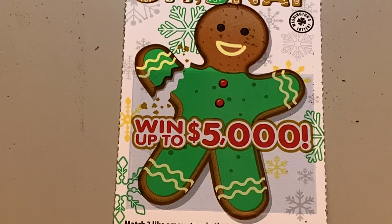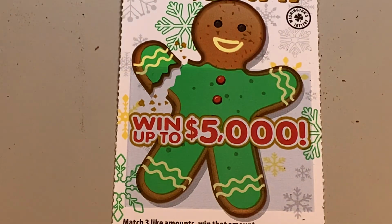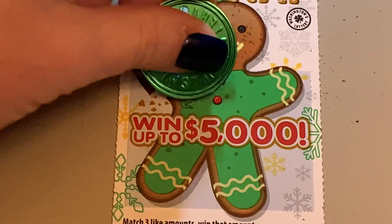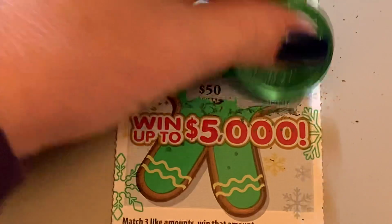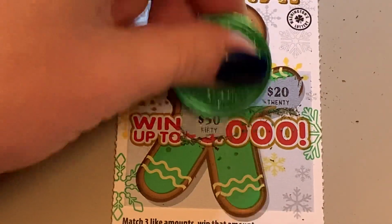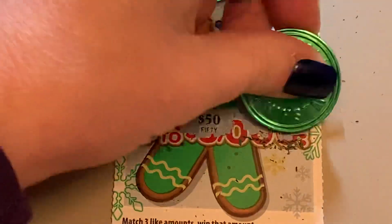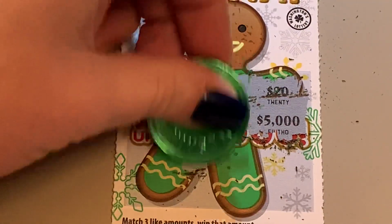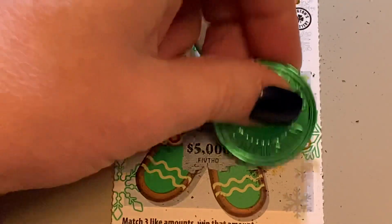These are cute. Same thing. When three match three amounts, win that amount. Match two and a cup of coffee or hot chocolate or whatever that is, and we get double. We got a 50. 20. 50. 5,000. 5,000. Let's see if they gave it to us. Nope. We got a 20. All right, so nothing on that one.